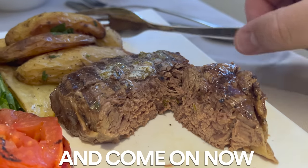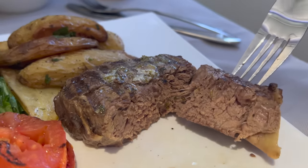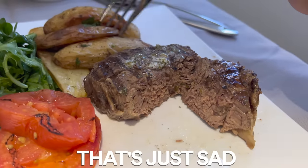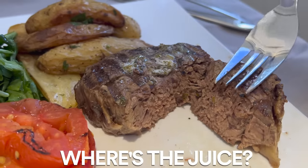Now this, I think it was done on purpose. Just watch. So I was able to cut it, and come on now. That's like sad, everybody. That's just sad. Where's the juice?